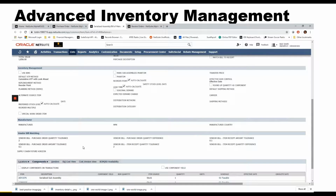So to that end, we can actually set tolerances on the item record, and these tolerances can be set on the quantity and on the amount. And then based on these tolerances that we set, in this example, I have vendor bill versus purchase order quantity tolerance.